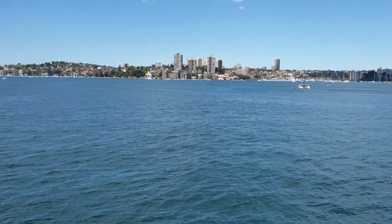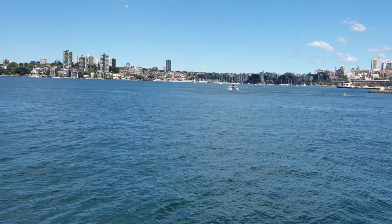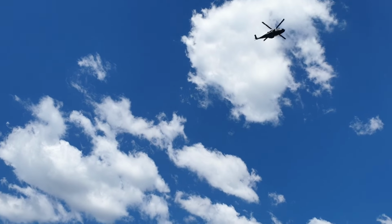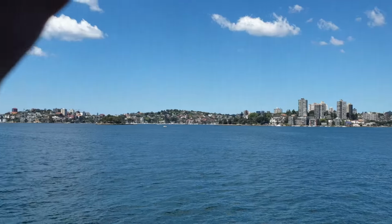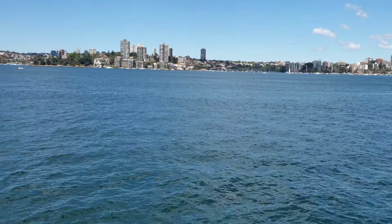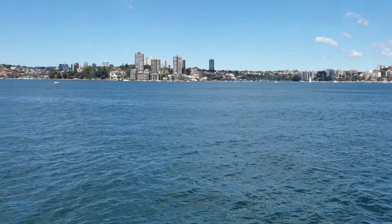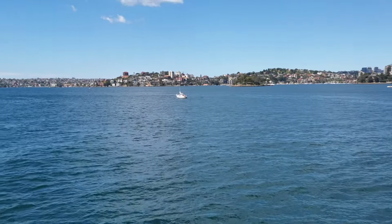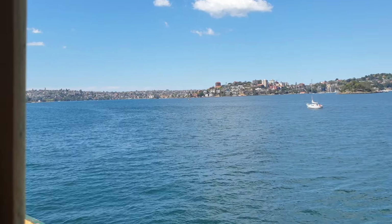I may have been wrong when I told you that was Rose Bay. It could be Double Bay. Is it Double Bay? I'm not sure. Sorry about that. Helicopter making a lot of noise. Yeah, I'm afraid that's Rushcutters Bay. Double Bay is on the other side of the harbour. Rushcutters Bay, Rose Bay. And then right the way around to Watson's Bay, where there's a lovely fish restaurant.